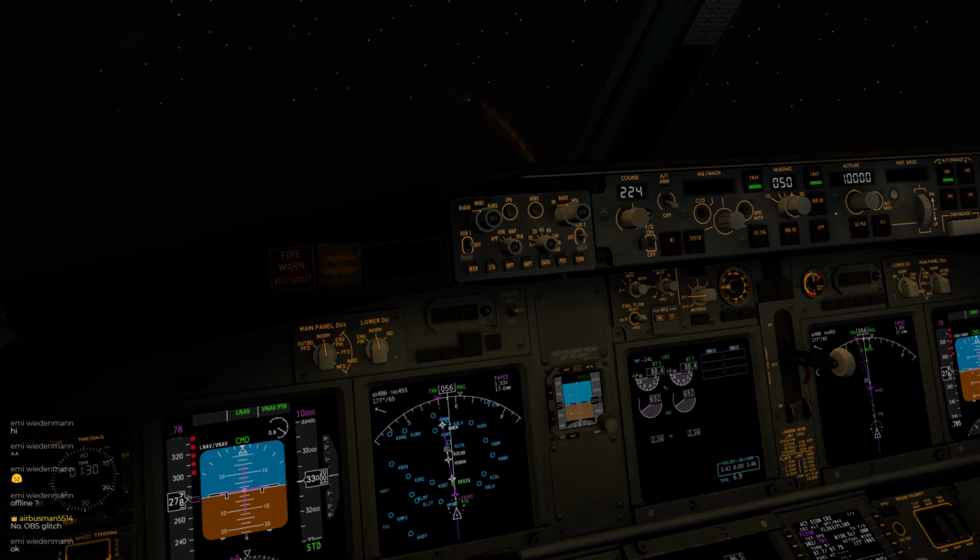Memphis Center, roger. FedEx 317, contact Fort Worth, 135.175. Fort Worth 135.175, next service. Contact 360, 16 miles north of Harrison via Warlock on board.